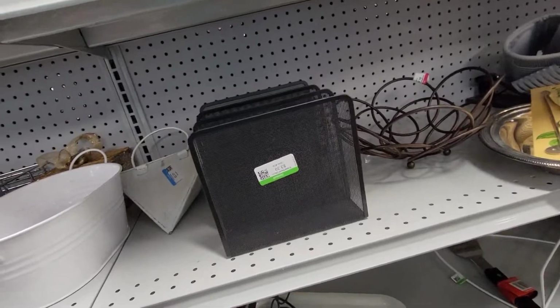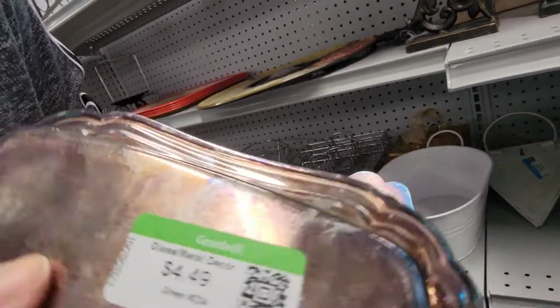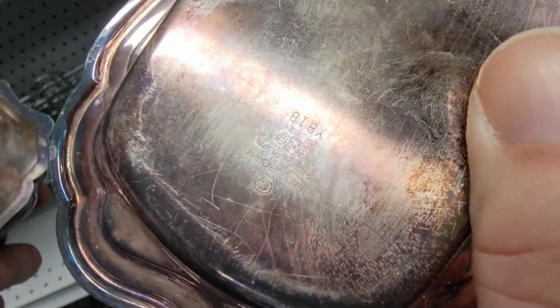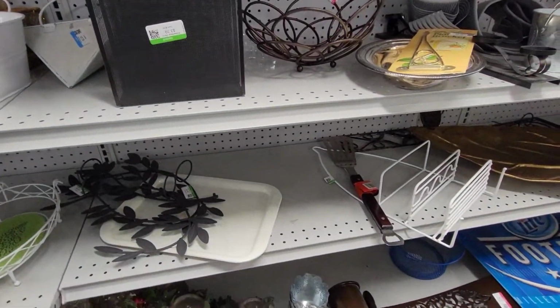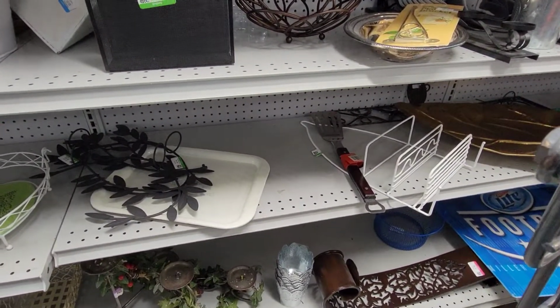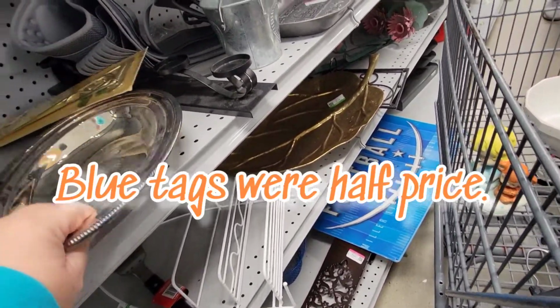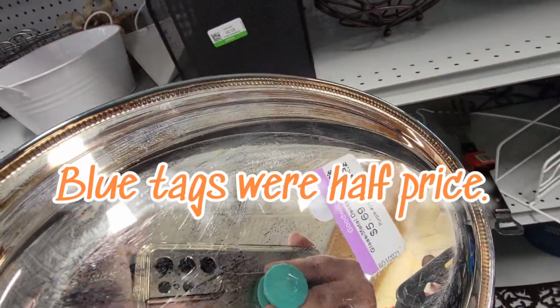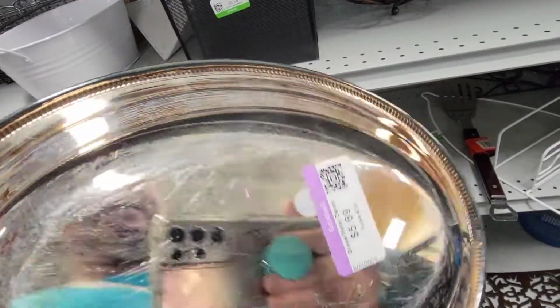It is marked, and this is supposed to be in there. That's original to it. I just don't know. It's kind of scratched up. It can be polished, but I can't read what it says. I can. Newport something. Newport. Silver plate. Silver plate, yeah. I just, it's not a blue tag.